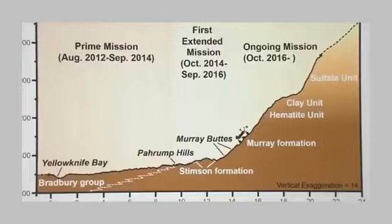The variety sort of went away. There were not the buttes anymore and the sandstone. It was just all mudstone. And so we came up with a process of every once in a while just drilling regularly.